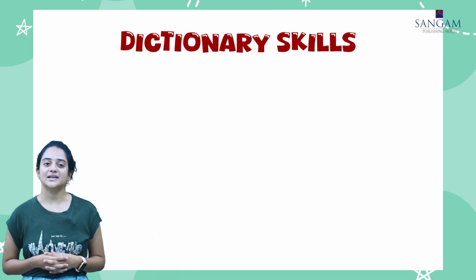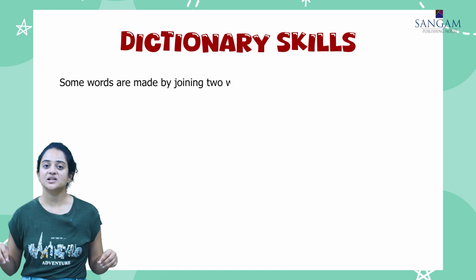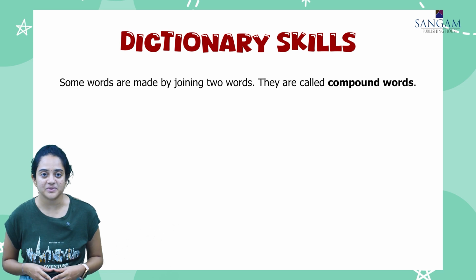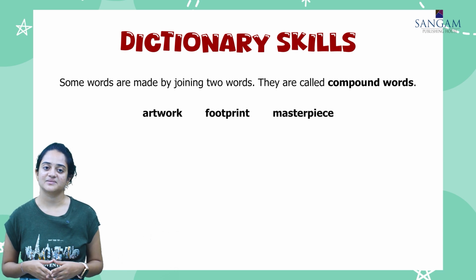Now, let's have some dictionary skills. Some words are made by joining 2 words. They are called compound words. Example: artwork, footprint, masterpiece, and so on.